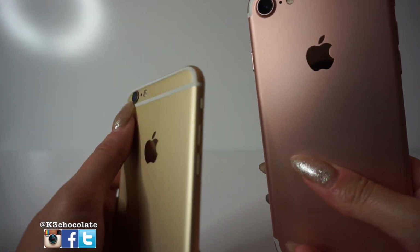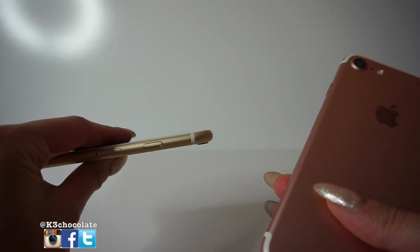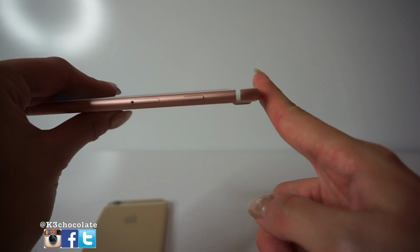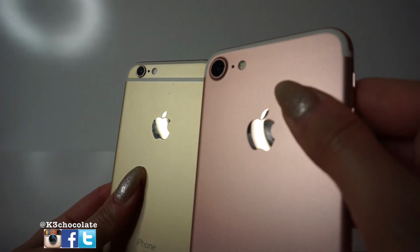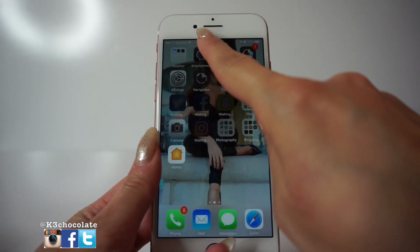6s, you can see the camera was kind of just sticking out like that. So when you lay it flat, it just sticks out, which I found to be annoying and just kind of weird looking. And on this one, even though it does stick out, the design of it is just smoother compared to that one, and it is a little bit bigger. So the iPhone 7 has a better front-facing camera.